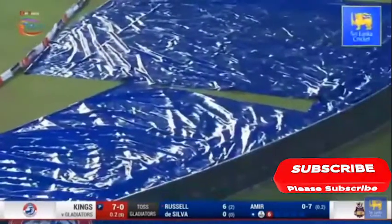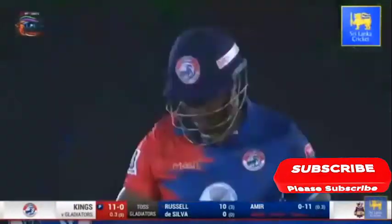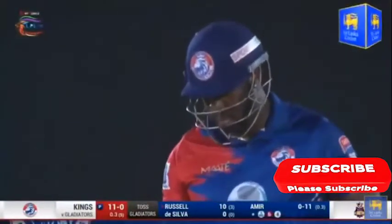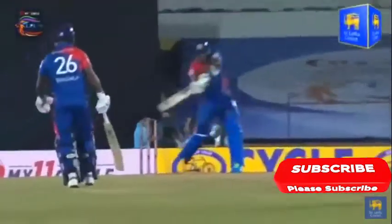Giving himself room. Another boundary. This is Russell's style of batting in T20s. Took a lot of pace on the ball. He was looking to bowl the change up. Just that Russell anticipated it very well.